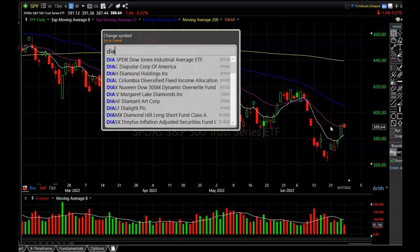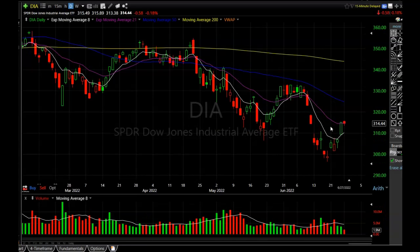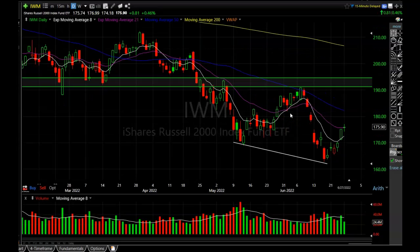So let's take a look at the diamonds. You can see the diamonds, same exact thing. So the Dow Jones Industrial Average is holding up nice as well. But the most encouraging sign for me anyway was the IWM, or the Russell, which was holding up very well and actually ended the day green, made a little bit of a doji. Kind of sold off a little bit, but then finished right about where it opened. So that is a very good sign.